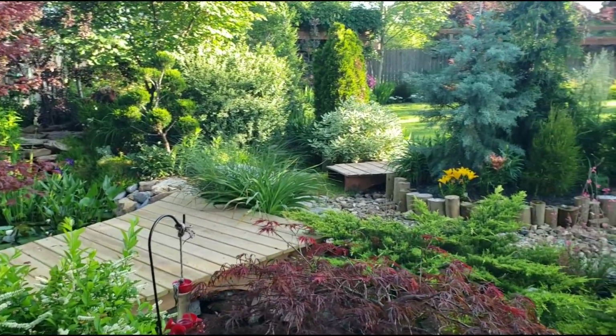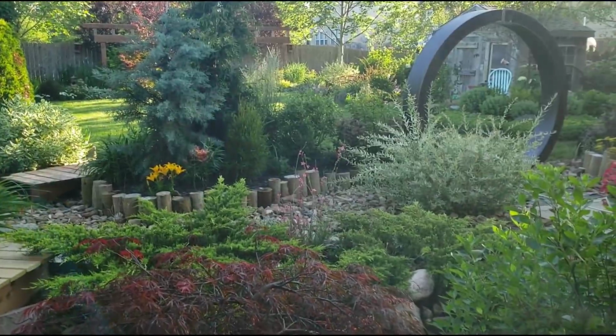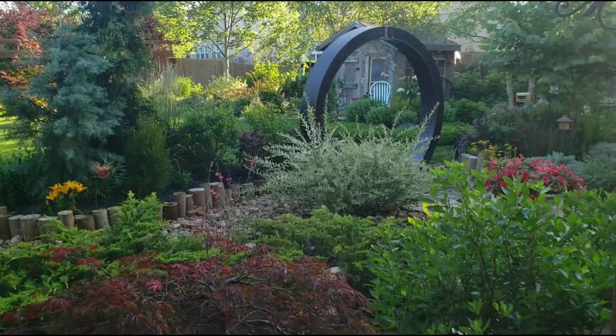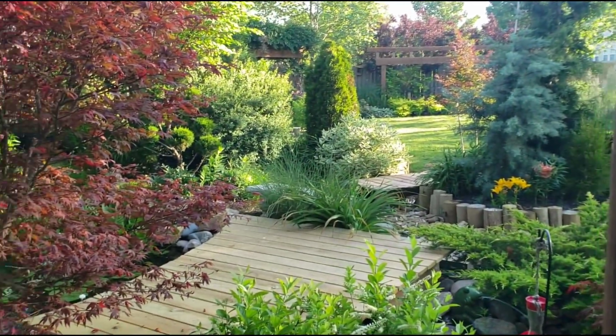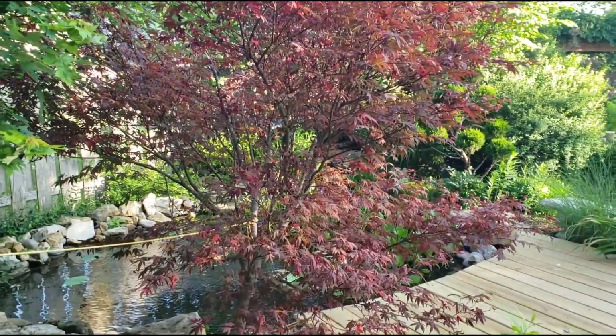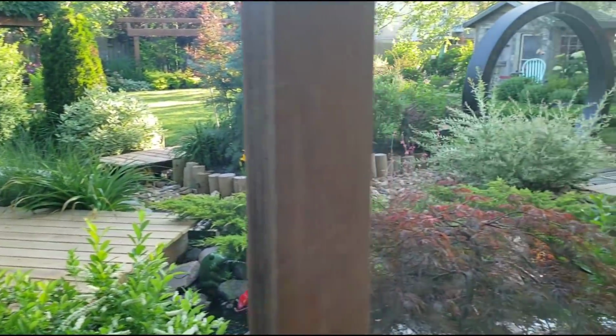I thought, so many folks have small gardens and don't have the opportunity or the vision to add a big impact in their gardens because it is such a small space. So I thought, why not share this success and let you know that it's possible with a little bit of vision.